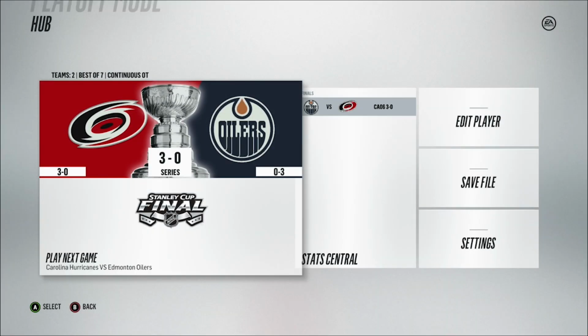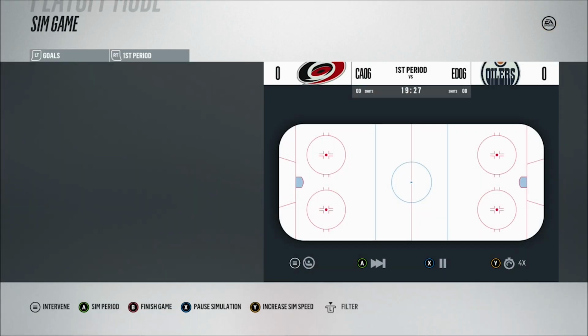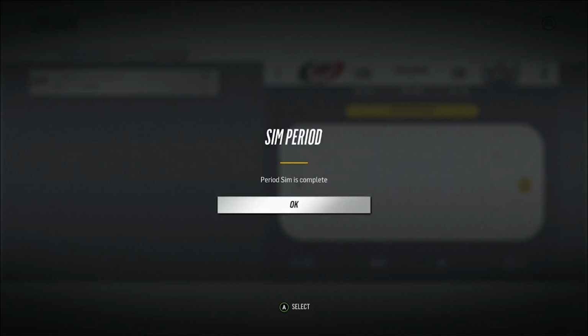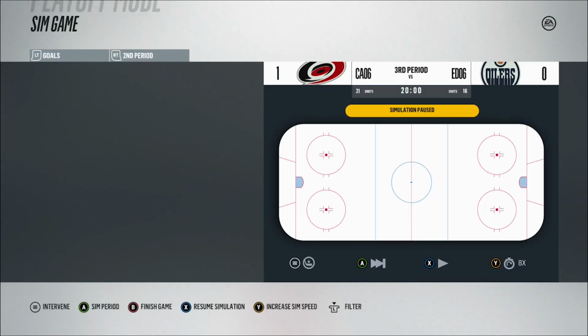Okay, let's go into game number 4. Can Carolina sweep the Oilers? Hopefully we don't have to... I want to see Carolina win on home ice more, though. And it's 1-0 Carolina after 1. Justin Williams once again. So, yeah, I think Williams is going to be the guy that wins the Conn Smythe if that happens. So, shots are 9-7 for Carolina after 2 and still 1-0.